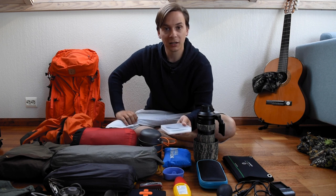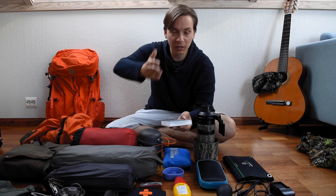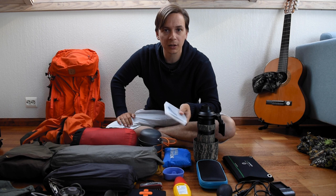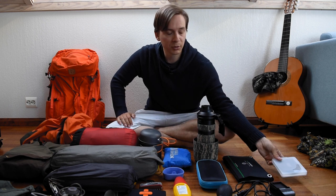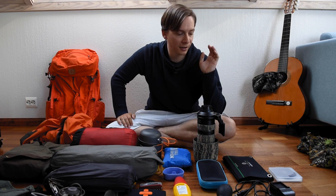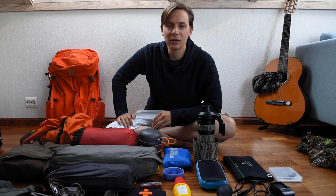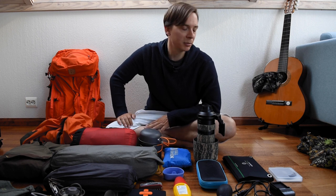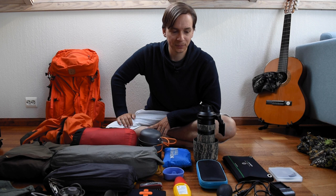F14 to 22, depending on the frame rate, with the 24 to 70. With this filter, I could have made it darker, could have made it more cinematic when I film myself. I was really missing this filter on the first day already, or the second day. I realized my big mistake, and I can only recommend bringing one of those if you do the same thing. Don't compromise on the ND filter, the Vario ND, super useful. Maybe leave the camouflage at home for that.